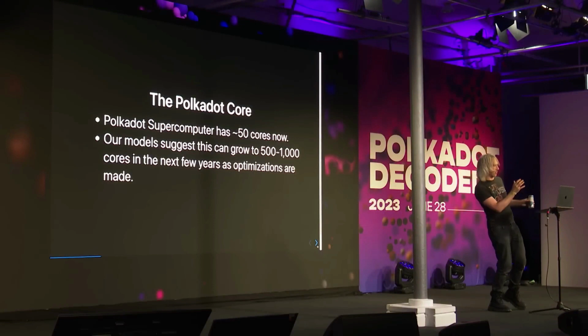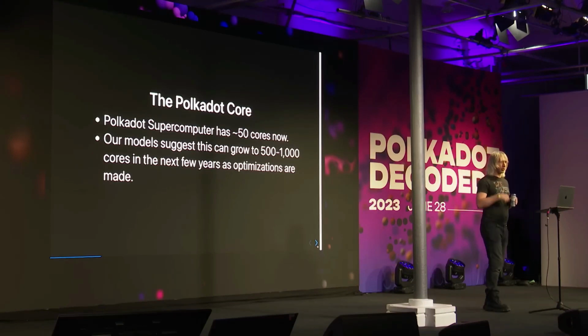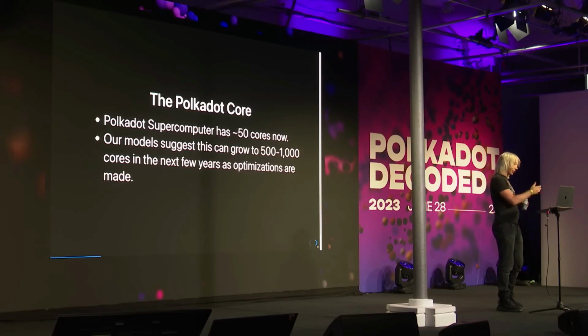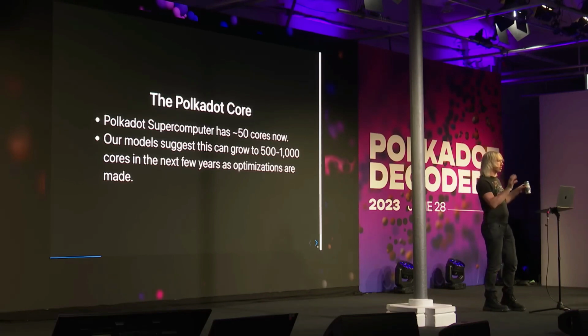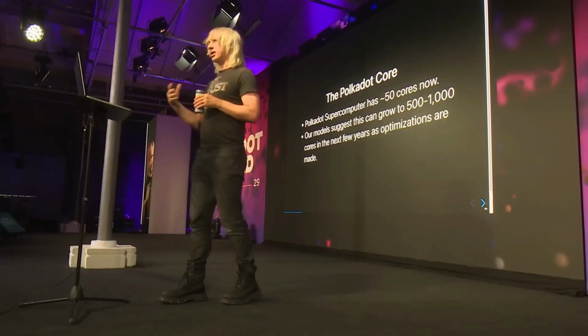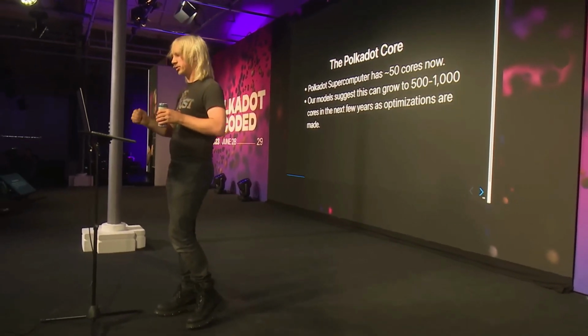Let's think a bit more about the Polkadot computer. Well, the Polkadot supercomputer, I mean, it's more powerful than a regular computer, probably. It has around 50 cores at the moment. These cores are continuously operating, continuously running, and they're all independent of each other. So they're all going in parallel. And for what it's worth, the original language of parachains came a bit from this, parallelized chains. Now, having done some benchmarking, have an idea for optimizations, and over the course of a few years, models suggest that this can go quite substantially, well into the hundreds. So when we think about what Polkadot is delivering in these terms, it does start to feel more like a serious computational resource.